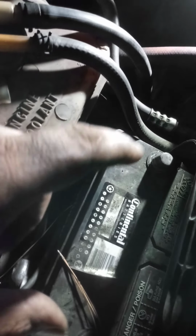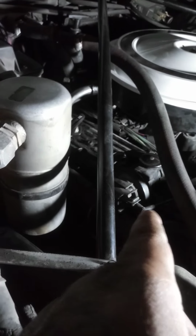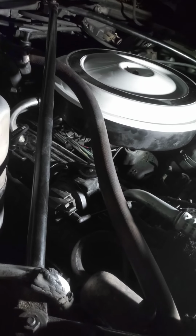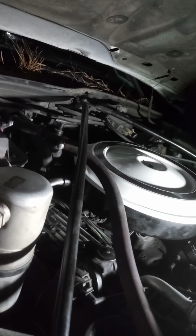Now, the EGR solenoid right here. Like I said, there's an electrical connector down here with 2 pins. You can connect those pins, hook it up to the battery, and if it clicks, that means it's good. If it don't click, that means it's bad. Don't touch that. You're gonna dirty yourself, boy. That means it's bad. Alright? And that's it. I mean, there's no other things it could be.